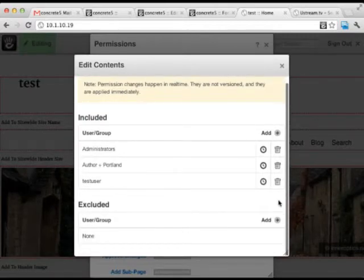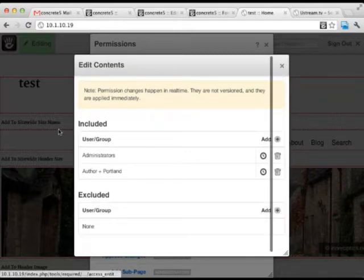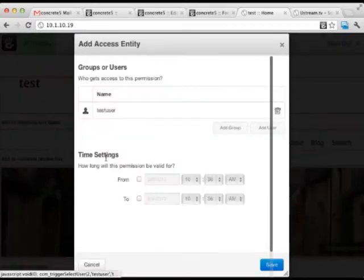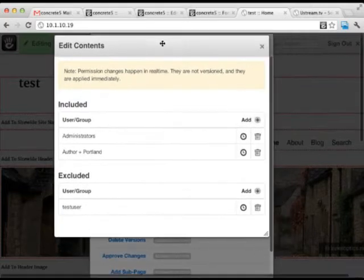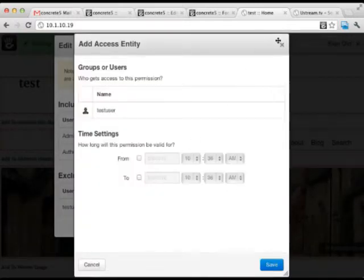However, there's a third thing we've added, or I don't know, 50th thing that we've added. Maybe I don't want to let test user edit this page. He's in the administrators group, but he's kind of a punk. He's a wreck. And I'm not going to get him out of the administrators group. I need him in other things, but I just want to exclude him from this for some reason. So there's this excluded thing, and you can add the same type of permission sets to that as you can to included. Those could be timed, all that goodness.